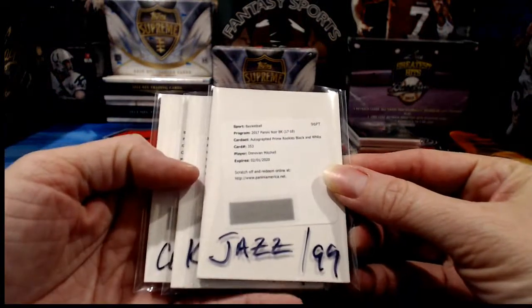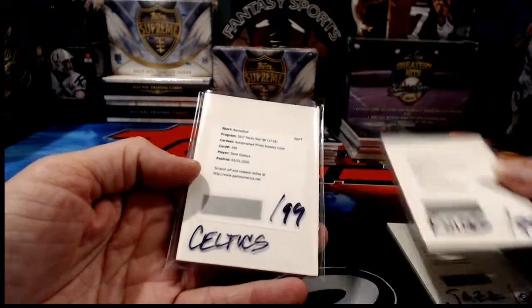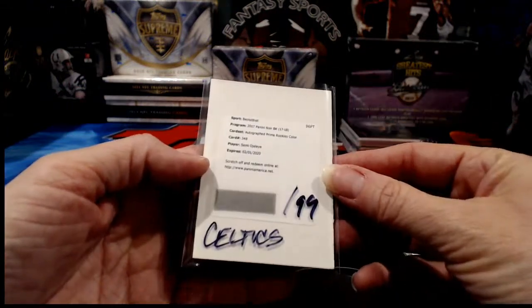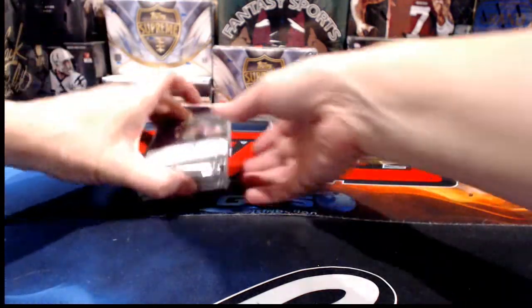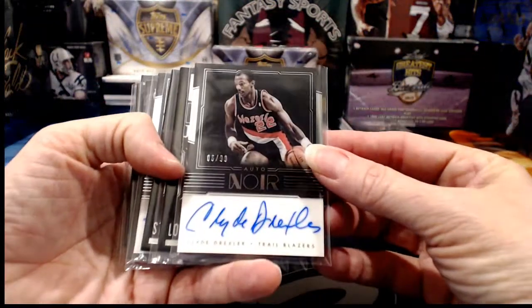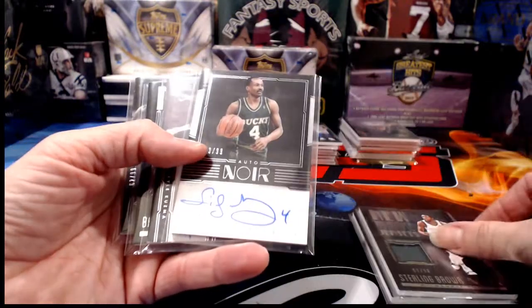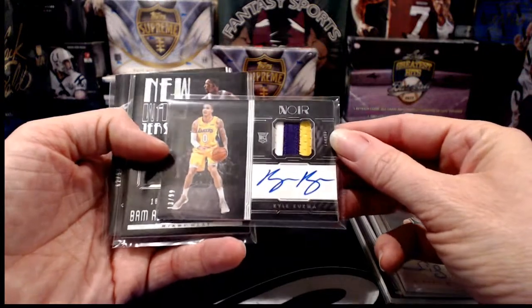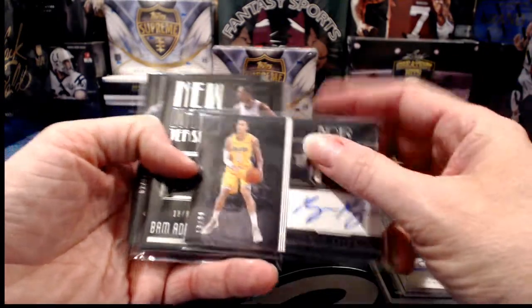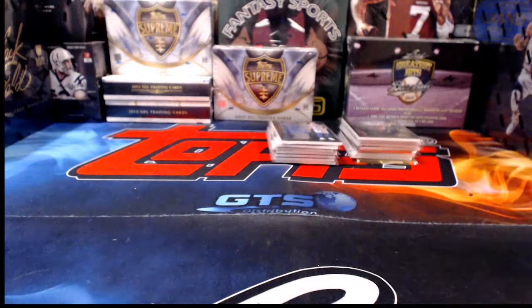And then, of course, we have the Donovan Mitchell redemption for the Jazz to 99, the Ntilikina for the Knicks to 99, and Semi Ojeleye for the Celtics to 99. And we're just going to kind of buzz through these one more time. I'm not going to flip them over again and read all the numbers, but we'll take one more look at everything. That is a very nice Kyle Kuzma. So if you have the Lakers, that's an excellent Kyle Kuzma hit for you to 99.